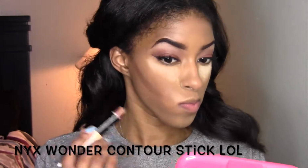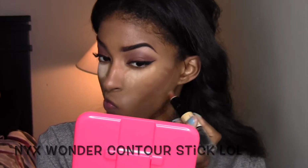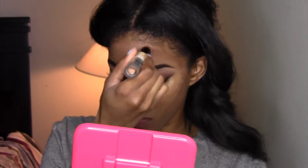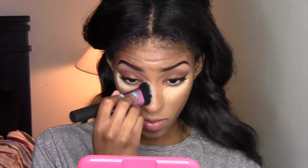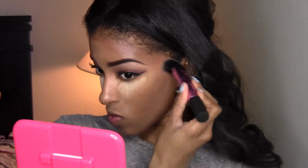Next, I'm going in with my NYX duo, whatever this is. What is this? Brain fart. I'm contouring with the contouring side of the duo pen, and it's a contouring highlighting pen. So next, I'm just going to clean that up with this Real Techniques sculpting brush. And I'm just going to sculpt that out and blend that out underneath my chin and underneath in the hollows of my cheek and along my hairline.